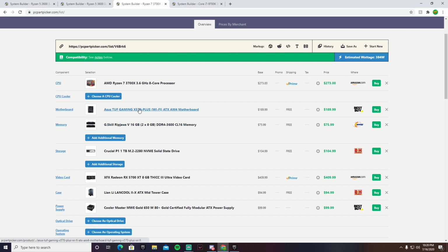We have an X570 Plus from the Asus TUF series right here. It's $189.99, and it has Wi-Fi, so that will come in handy. Maybe if you don't use Ethernet, it will help get better internet speeds, but Wi-Fi will also help. It's just handy to have in a motherboard.